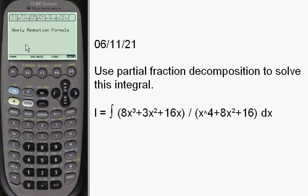We're going to apply the formula. Here's the formula. 1 divided by 2 a squared times n, etc., etc. Notice you're supposed to know this by heart, right? a squared equals 4, a equals 2, u squared equals x squared, and we've got n equals 2. We substitute all those into the reduction formula here. We simplify, minus 3 halves.